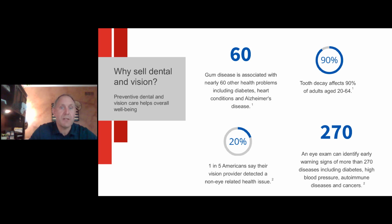Now, why sell dental and vision? First off, we know the need to get in, to see your dentist, take care of your eyes, your teeth, everything. But I think this one feels like it's making dental so much more commonplace. And I think that's why we're hearing so much more from clients about the need for it or why they want it. But with medical advancements, it feels like there's all this new news that comes out on other health issues that are identified either through the eyes or the mouth. In fact, gum disease is associated with nearly 60 other health problems: diabetes, heart conditions, even some Alzheimer's. And 1 in 5 Americans say that their vision provider detected a non-related health issue. So again, all the more important that clients are seeing and having those annual checkups.